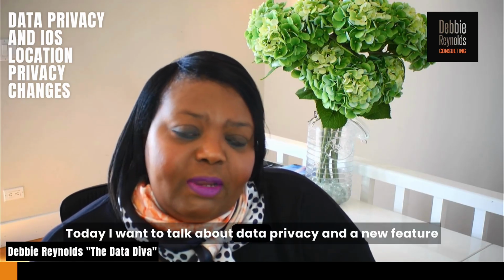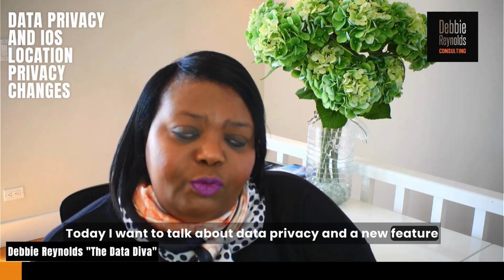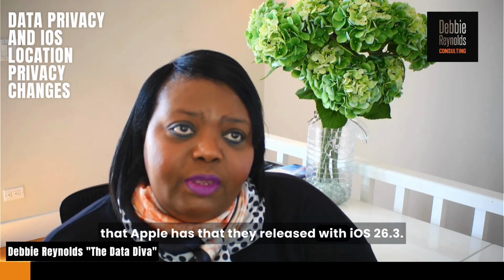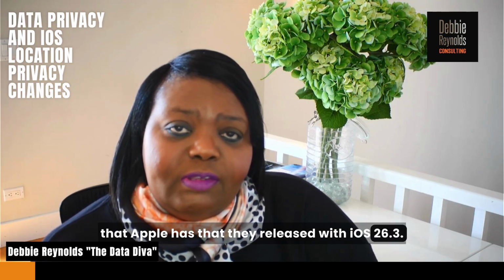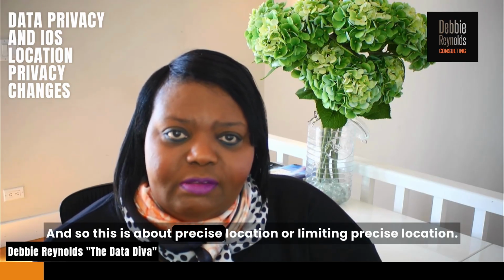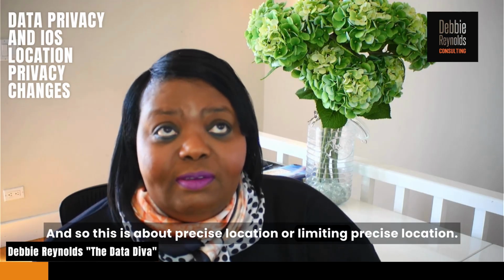Today I want to talk about data privacy and a new feature that Apple released with iOS 26.3. This is about precise location, or limiting precise location.